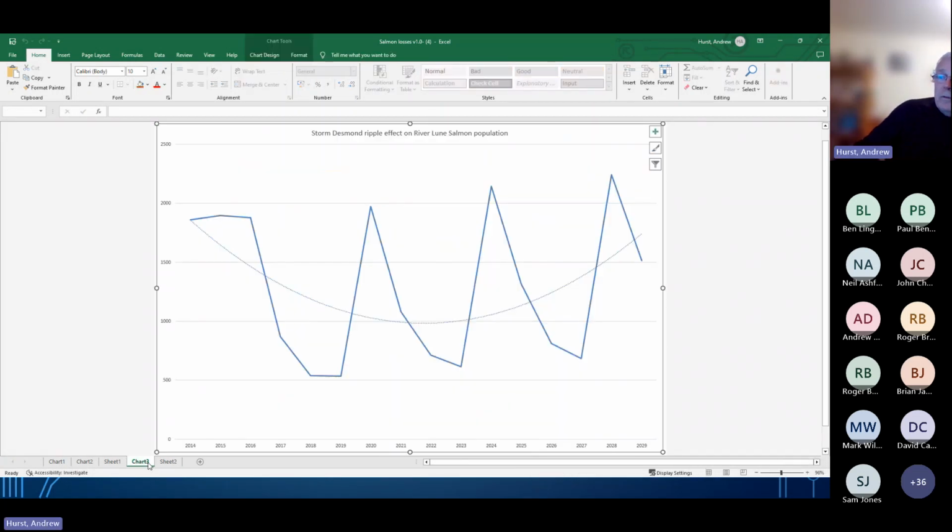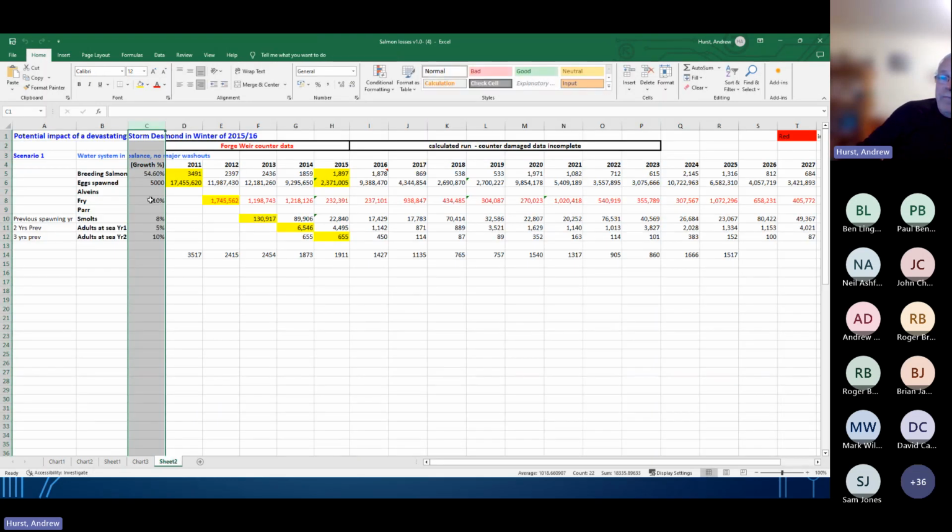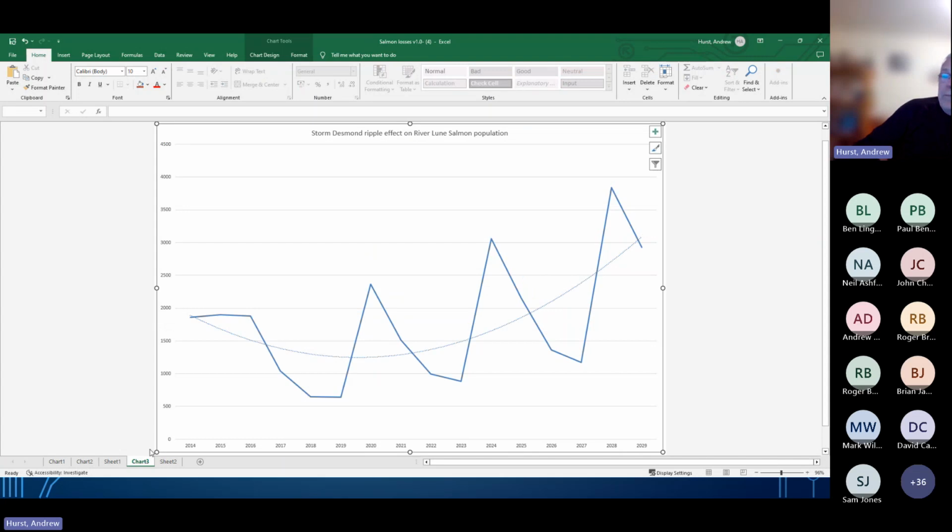What happens after Storm Desmond, you see that effect. You see this cyclical variation in runs. Now, if I just increase the fry survival rate from 10 to 12%, that's all I'm going to do, increase the chances of eggs surviving and producing more fry. What you see then is this predicts an improvement in the rate at which the river recovers. So now if you can just make a small change, the river is going to recover in 10 years as opposed to 15 years.